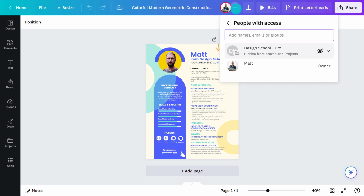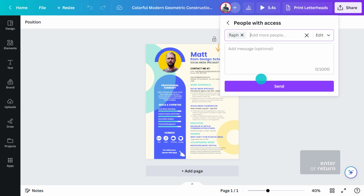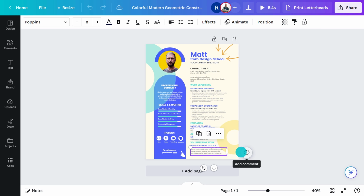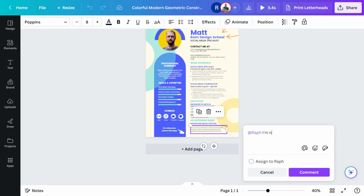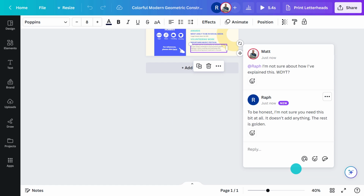It's simple to collaborate with people on Canva. Just add their email here and they can jump into this document in real time with you. You can leave comments for them like this and they'll get a notification about it. Oh, that's a good point. Maybe I will change that.